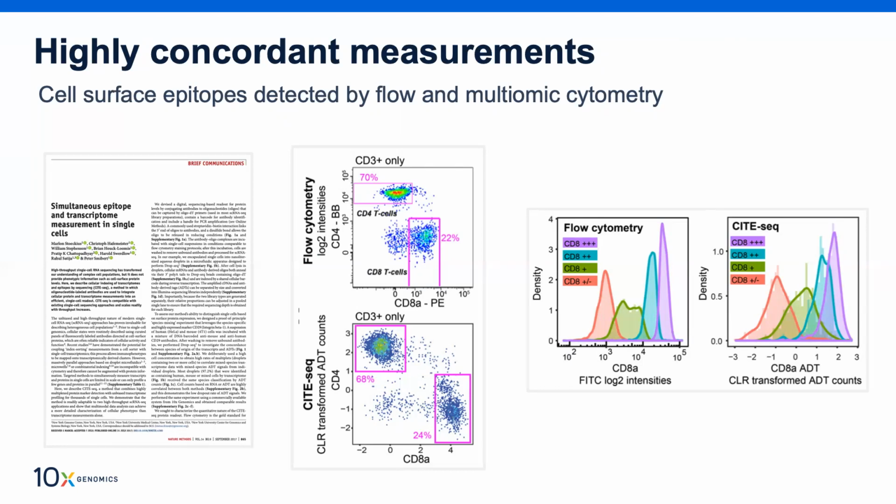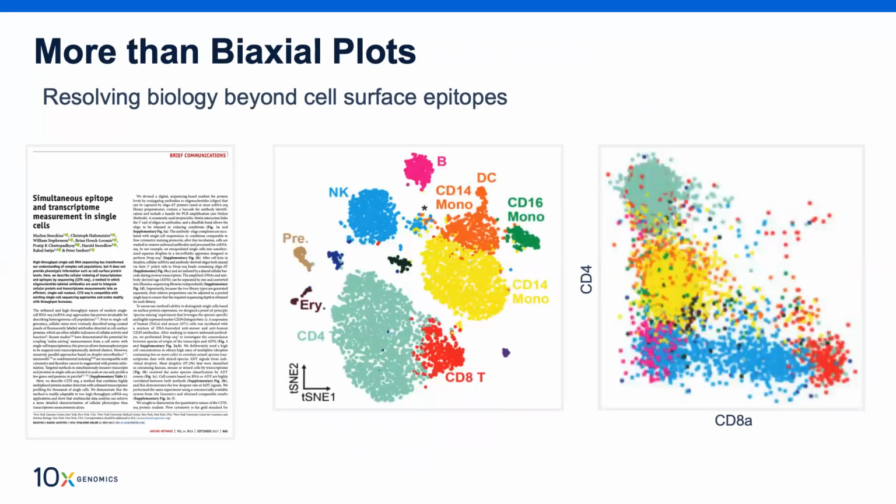When you look at the proportions of cells between flow cytometry and CITE-seq, we see very high concordance. But also when you look at dynamic expression of a given surface protein like CD8A, again, you can see that we see very comparable data between flow cytometry and CITE-seq. And then these data sets are also very, very high parameter multi-omic cytometry data sets. Here I'm showing you some mononuclear cells. These are immune cells, and the annotation is based on gene expression as well as protein expression.